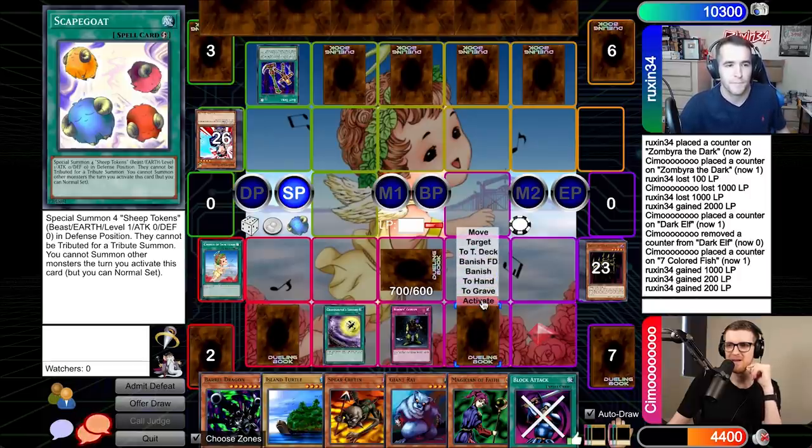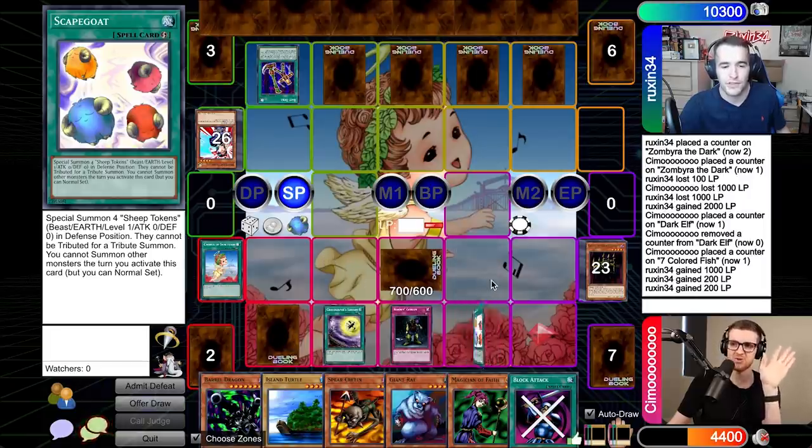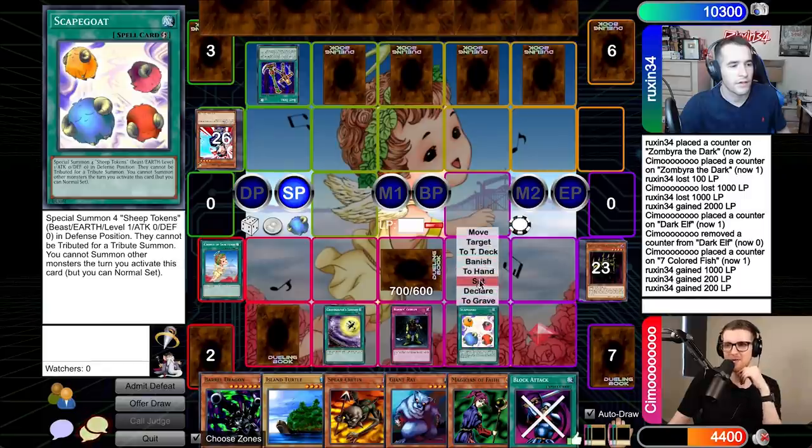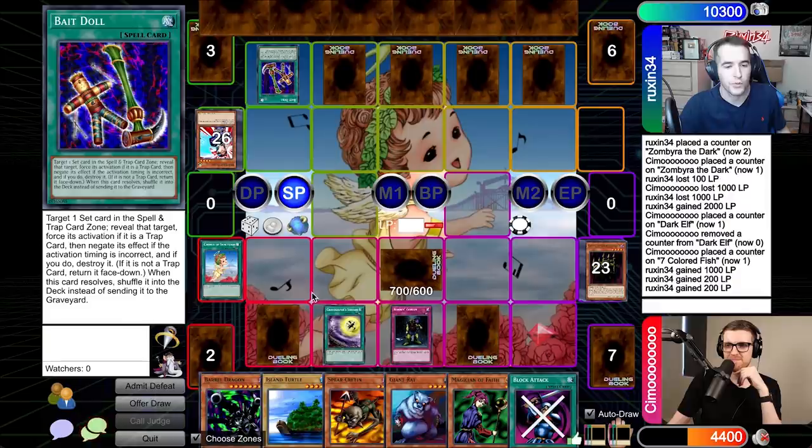I'm going to go with this one. I will chain Scapegoat. Ooh, okay. Actually, right. No, I don't have to because it's not a trap. Yeah, okay, so that's fine. So you know you're going to learn that it's Scapegoat from Bait Doll's effect. So okay, I will reveal Scapegoat. It goes to the grave now because it didn't, or does it go to, no, it still goes to the grave. It still shuffles into the deck. Okay. This card is insane.